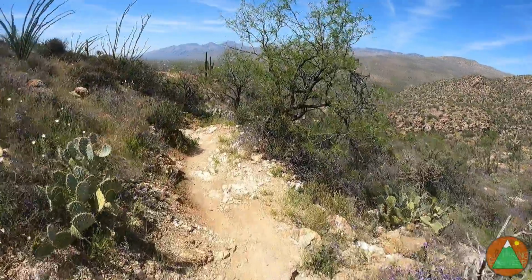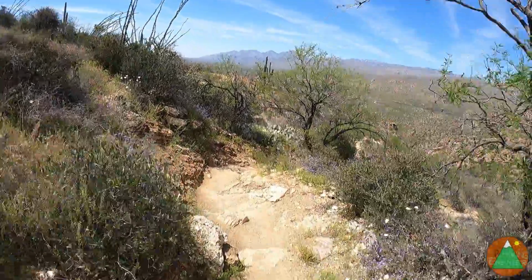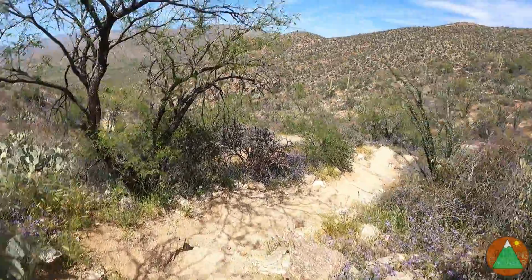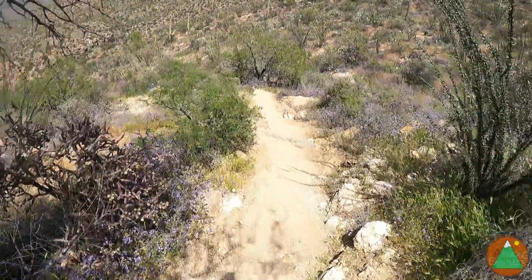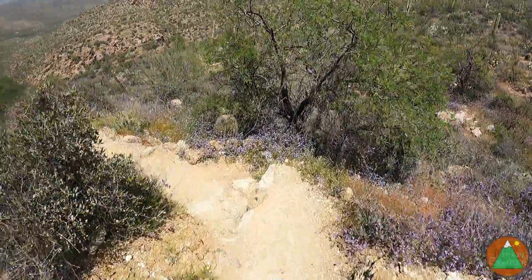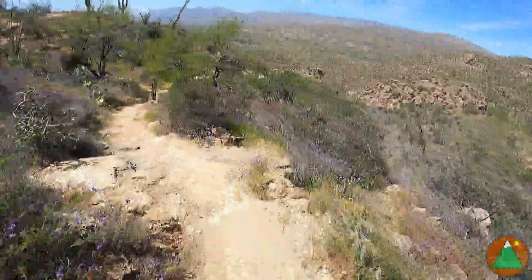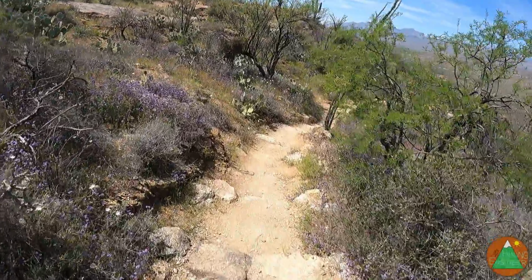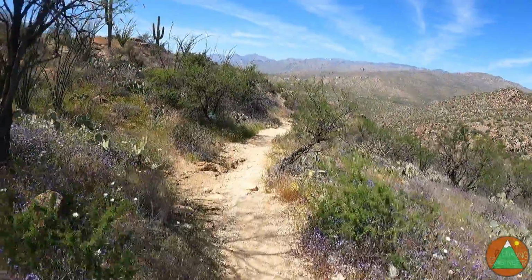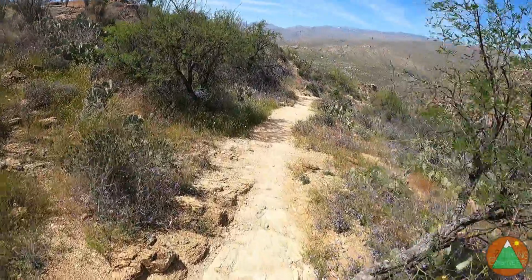I got about 1.25 miles left to the car. So that means probably 500 foot to drop or something, not a lot, maybe 600. Steps are getting the job done for dropping elevation. But yeah, I'll be back in under 15 minutes, I'm gonna say.